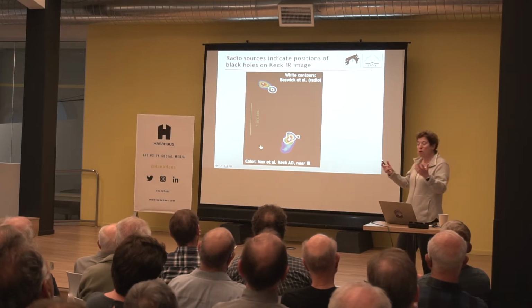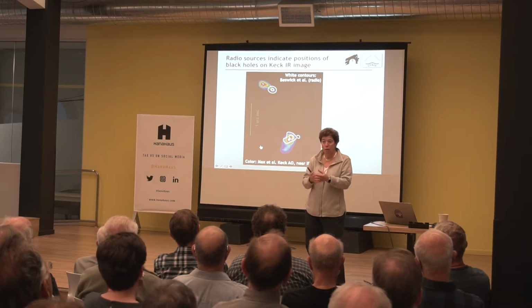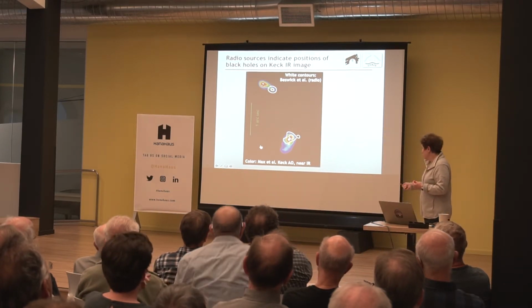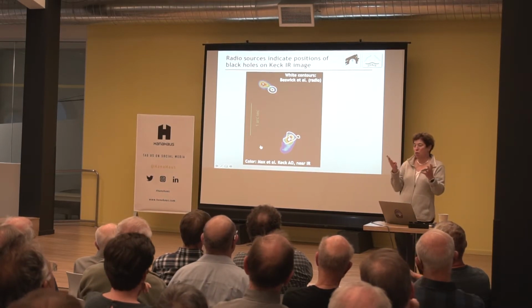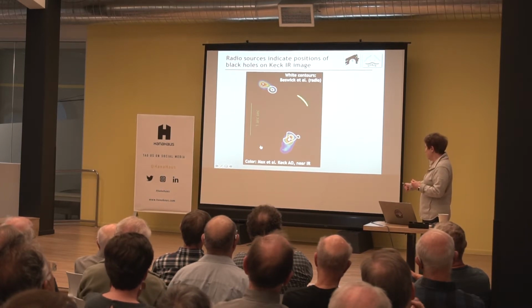We're not seeing light from the hole itself. We're seeing warm gas that's heated up as it falls into the black hole. It looks like a point. It's not quite clear what's going on here. It's not a point, but what we found when we took an image at a longer wavelength that gets through all the dust that's lying around in this train wreck is the black hole really is right here.